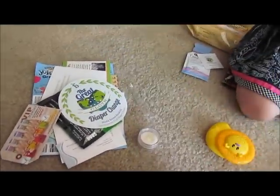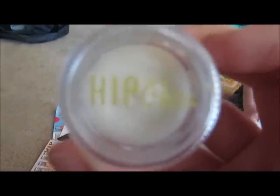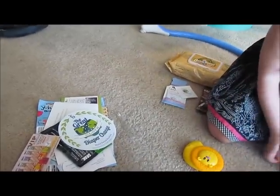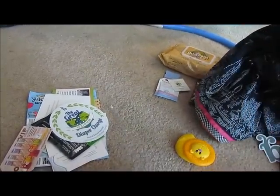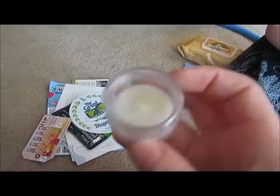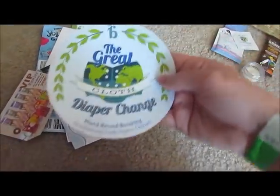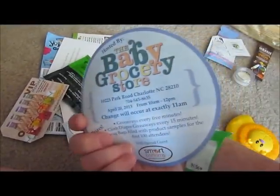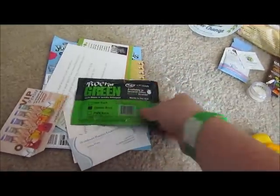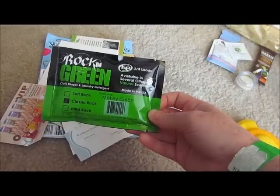What's that? These spoons we got at IKEA. Next, I got a sample of hip peas. I'm not sure what exactly this is. I need to look it up. I'm not sure if it is a diaper rash cream or a lotion or a... I'm not sure what it is, so I'm gonna look that up. What's this? And then I just picked this up, just took a little bit about their store. And the change, a sample of Rockin' Green Classic Rock in Motley Clean.